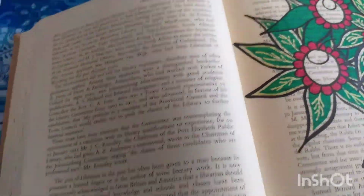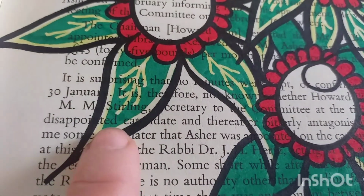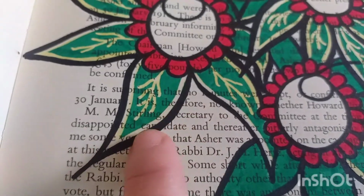Let me quickly show you now as well. So where before it's nice, neat lines, let me just get it to focus. Where it's nice, neat lines. See, it's nice and neat. Completely straight.